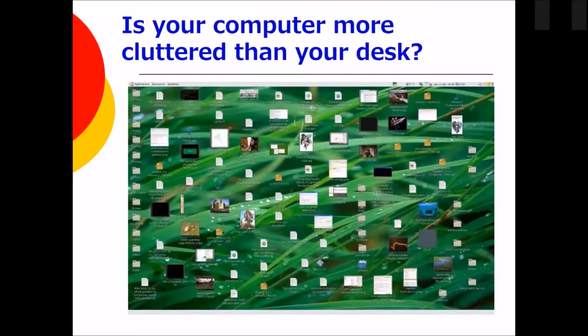And nowadays, we all use computers. We're not going back to the days when I graduated law school. I'm older than people think, and we used electric typewriters and onion skin and carbon paper. Does your desktop look like this? Which, if it does, how do you find anything?